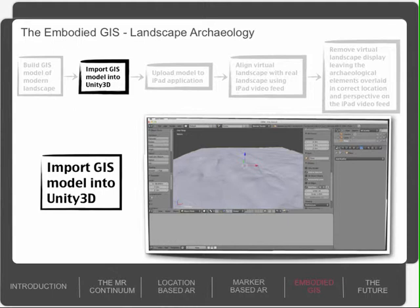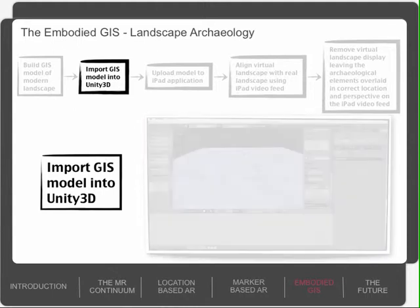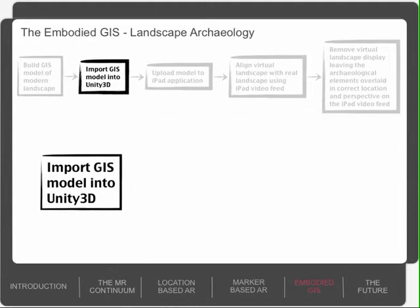I think it's now completely free actually, and it allows you to deploy games or apps to the web, to iPhones, to Android phones, to Flash movies, and all that type of thing. So it's a really good way of building applications, especially when you're dealing with things like spatial data, because it's all set up for gaming worlds basically. So you take the GIS data and you import that into Unity 3D.